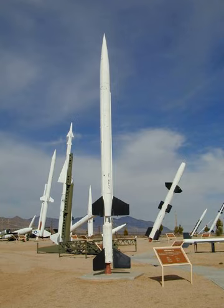Aerobee 150. Payload, 68 kilograms. Maximum flight altitude, 270 kilometers. Liftoff thrust, 18 kilonewtons. Total mass, 930 kilograms. Core diameter, 0.38 meters. Total length, 9.30 meters.